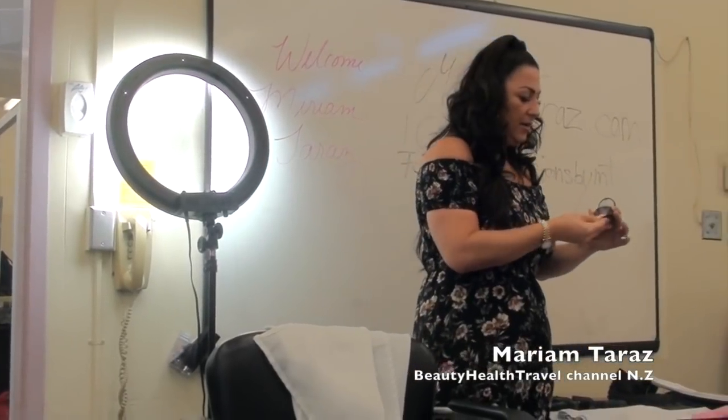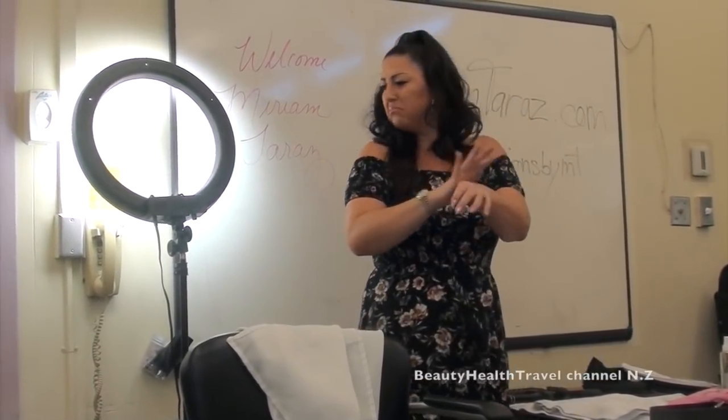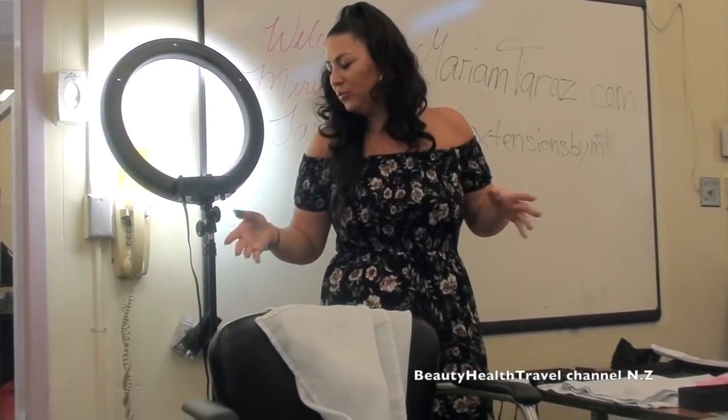And it works with people who have oily hair as well? Yeah, it doesn't really matter if you have dry hair or oily hair. Once you wash it, it's gone.